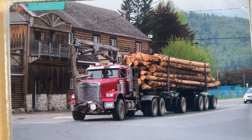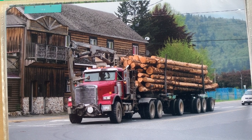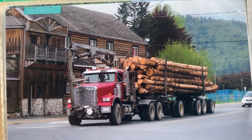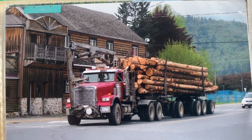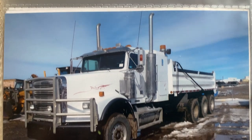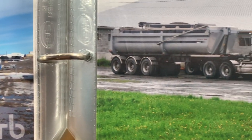That's a good picture against a rustic building. Load of wood against a stack of wood. Give that its minute of respect. Trailer's got a dog logger on it, so maybe an older photo. Which is that tag-along back axle.